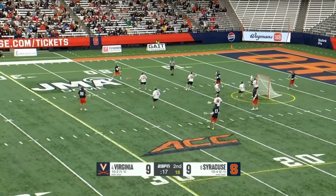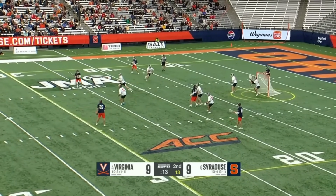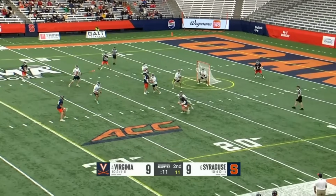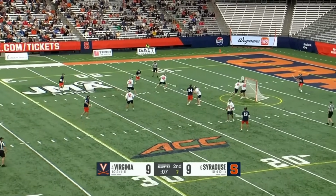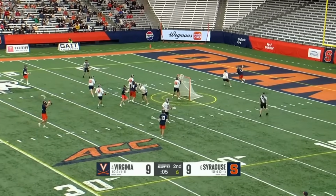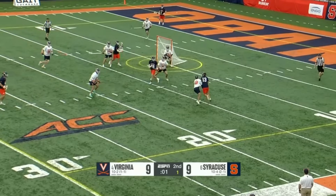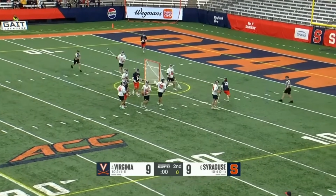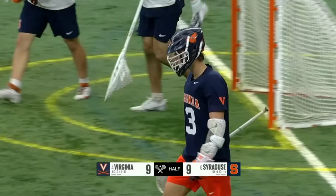Under 20 seconds left of the first half. Lars Tiffany's Virginia team looking for the lead. 7 seconds left. Schellenberger tried to feed Colsey, couldn't connect cleanly, and Syracuse gets a defensive stand to finish the first half.